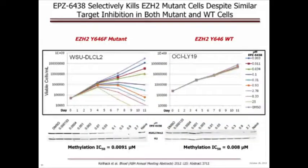So when we look back at those cell lines that I showed you a moment ago with hypertrimethylation of H3K27, we see very potent and selective cell killing. Here we're looking at a Y646F mutant form of the enzyme in this WSU cell line, which is a GCB subtype of diffuse large B-cell lymphoma. We see very robust anti-proliferative effects and nice effects on the methyl mark, at about single-digit nanomolar. In this non-mutant form of EZH2 in this OCI cell line, also a GCB subtype, we get comparable inhibition of the methyl mark, but very little anti-proliferative effect. So the anti-proliferative effects seem to be specific to the mutant cell types.